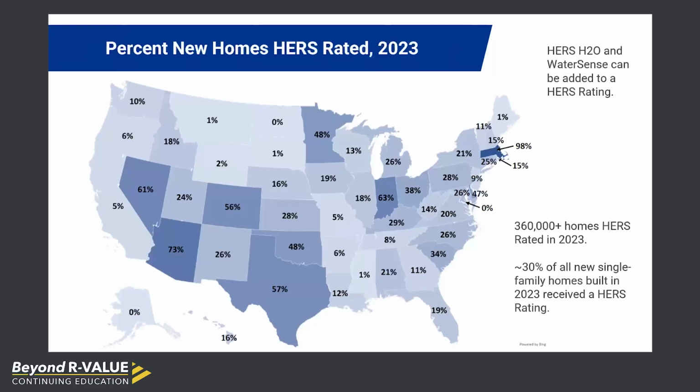This is a map that we produce each year, going all the way back to 2016. And this in particular is looking at single family and duplex homes, and the percentage of homes that were HERS rated in each state compared to the number of permits that were issued for 1 and 2 family dwellings in each state. And you can see Massachusetts has come out on top, and has for many years, at 98% of all new homes there receiving a HERS rating.